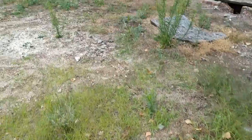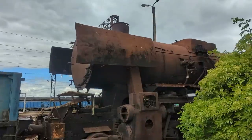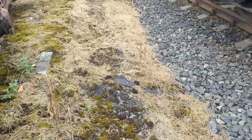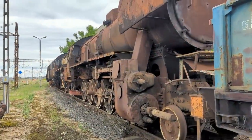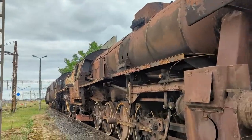And then over here, we have a TY-42. So this is the standard version, otherwise the TY-2 or TY-42 if it was built after the war here in Poland. We're gonna have to go around the other side to look at this one. And here we have the remainder of the dumped steam engines. It's the TY-2 or 42, an OL and an OL.